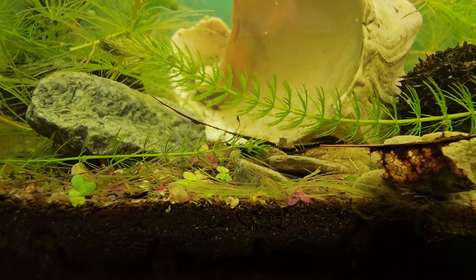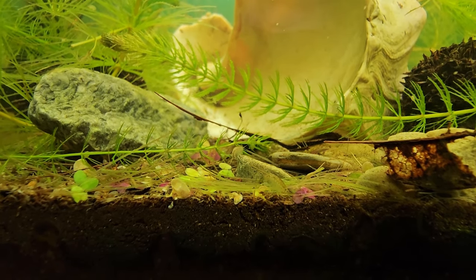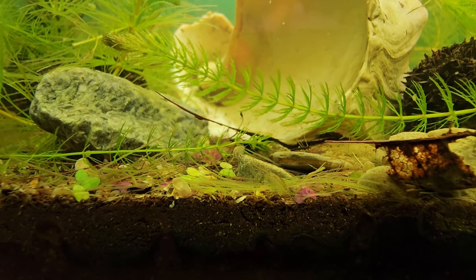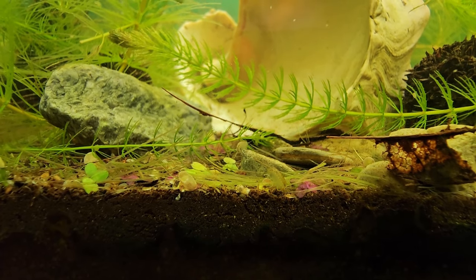So we've got lots of big chunky rocks. We've got seed pods, leaf litter, some hornwort, the creatures themselves. This originally was not a dirted tank, but I do love dirted tanks. It's got some sand. It's not super deep. It could be a little bit deeper, of course.